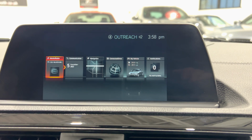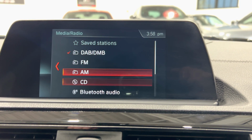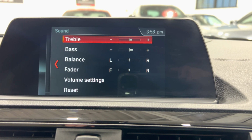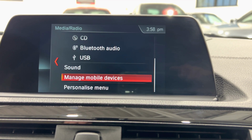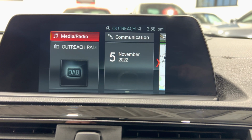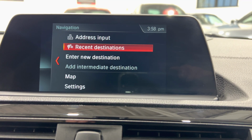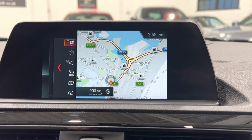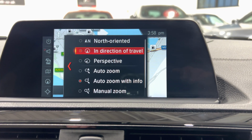Let's get this back in focus. Let's have a quick look in here. So you've got all your media, your DAB, Bluetooth audio, USB, your sound for your Harman Kardon, like so, your mobile there, and if we come out of there, communication is for your phone, navigation, address input, map, and then you can change the views over here in direction of travel.